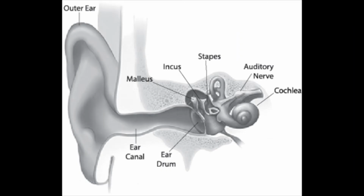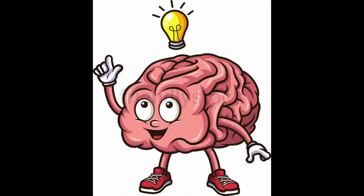Hearing is done by converting these mechanical waves in the air into an electrical signal to be interpreted by the brain. It's me, the brain, I can hear! We're all happy for you, brain.